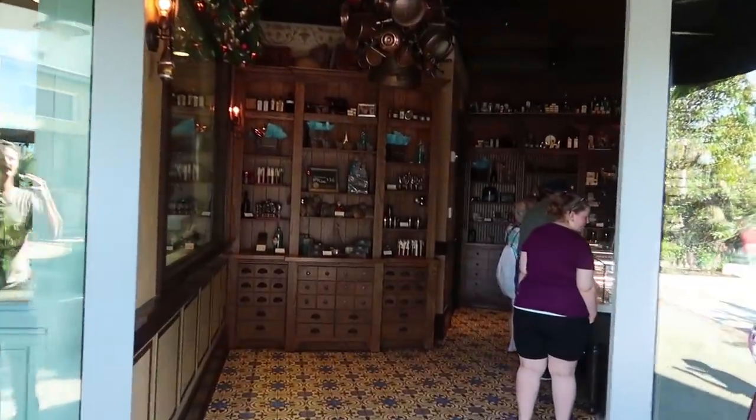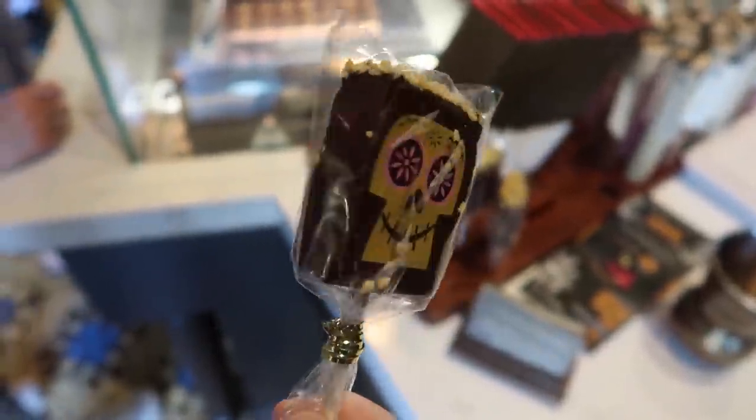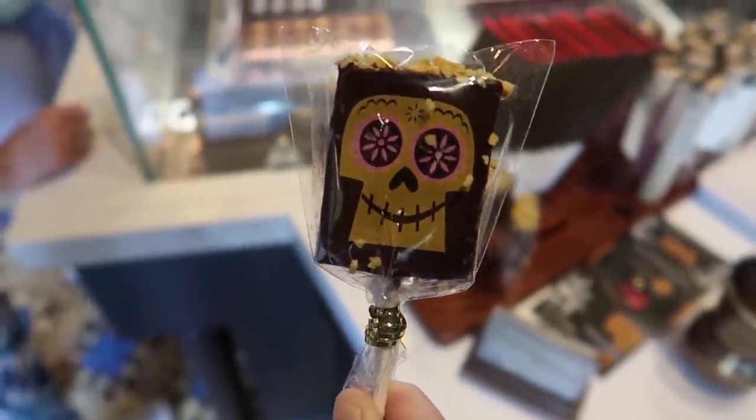I'm excited. Oh, fancy meeting you here. Hey there, pretty lady. Check it out, they have special cocoa chocolate. Is this a cocoa? I don't know. Even though they had a picture of it on the sign over at the other entrance of Disney Springs, they don't have it yet. It'll be out tomorrow.